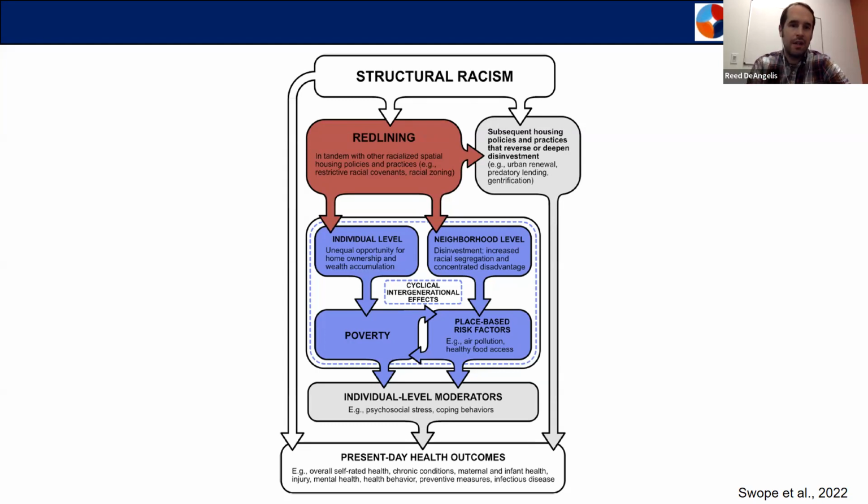So if we look at the individual level pathway there, redlining is thought to create unequal opportunities for home ownership and wealth accumulation, which can then lead to poverty and stress and ultimately poor health. And then at the neighborhood level, redlining has also created entire areas of concentrated disadvantage and pollution, which in turn could affect the health of the residents in those areas.